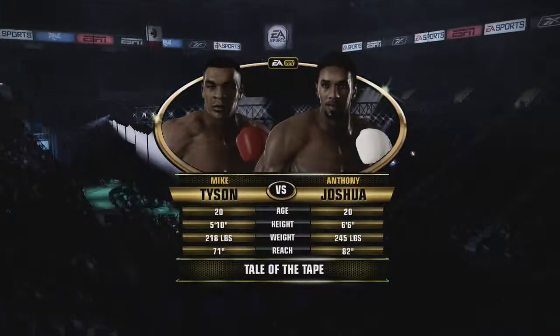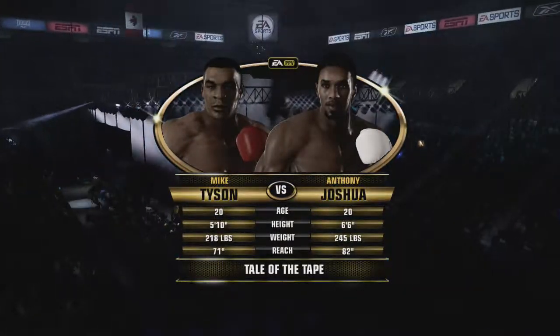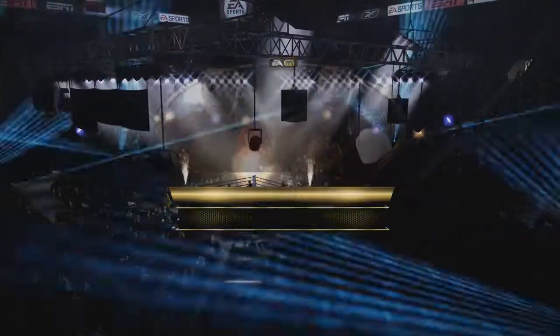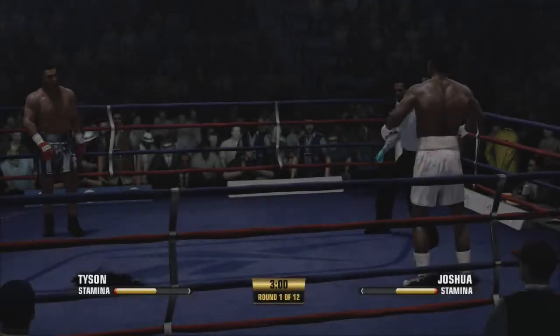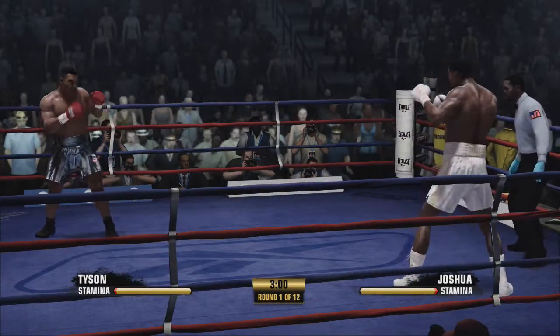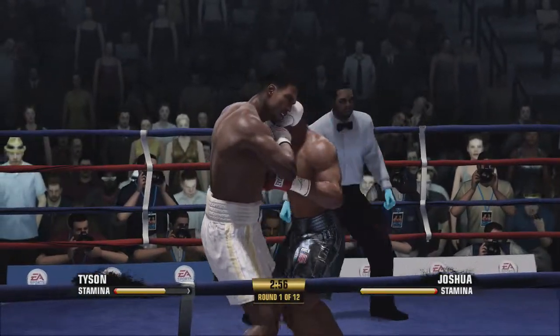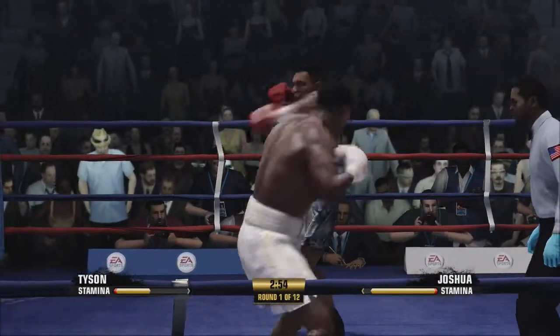MGM Grand here on the Vegas Strip in beautiful Las Vegas, Nevada for tonight's main event. 12 rounds of... I want to see some head movement. Well, they've been waiting for this moment, and now they get it. Round one underway.